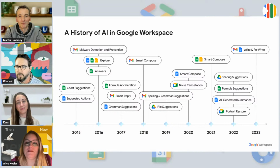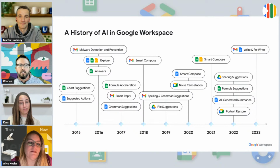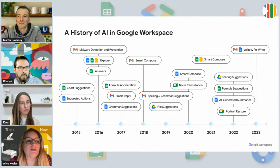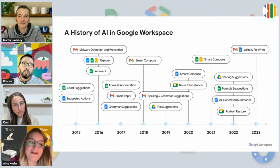Yeah, absolutely. And I'm just going to flip this slide up, and you've probably seen this when we talk about where Workspace is with using AI inside the product. As you mentioned, Martin, it's not new, right? It's been around for nearly a decade, and you see a lot of these features neatly slipped in with the way users are working, whether it's helping them with smart compose or smart reply or creating charts for them or file suggestions, all these great things that help folks work directly with the products. And so that's really super neat.